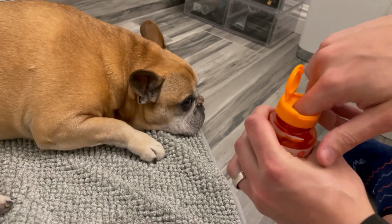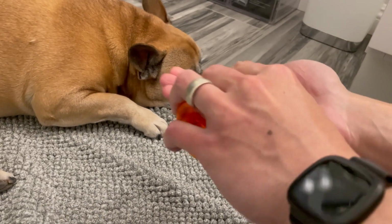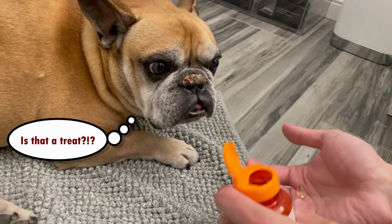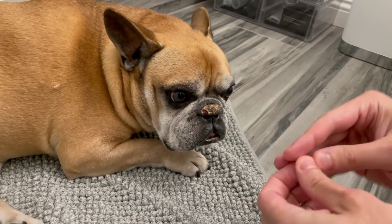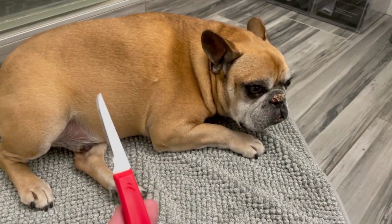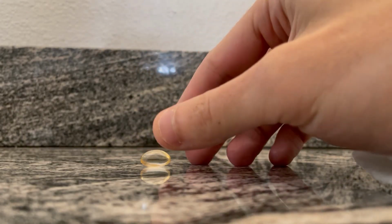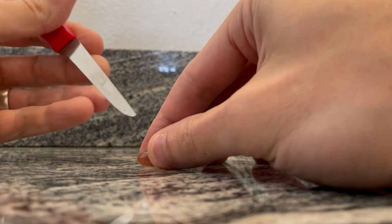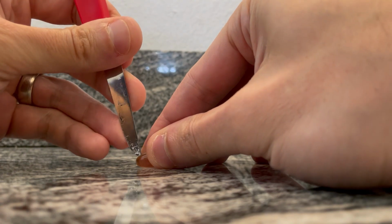So what you do, this is a recommendation from our vet when she saw Teddy's nose recently. It's not a treat, Ted. Well, I'm sure it's healthy for you. So I got these little capsules, and then I have this little knife. Alright, so splitting the pill, I have this little paring knife. And I'll just come right in here.